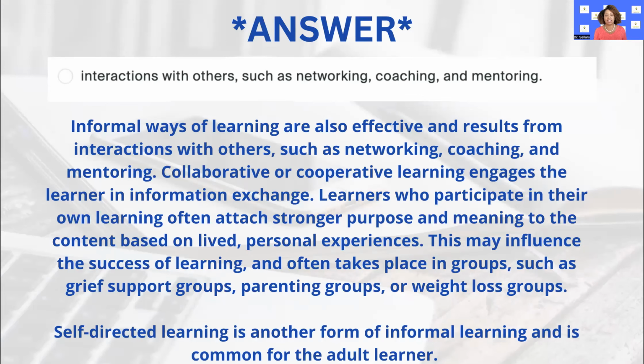We just talked about that. This is a form of collaborative or cooperative learning that's going to engage learners in that information exchange, allowing them to learn from each other, to leverage the lived experience of the senior nursing student, and for them to share that expertise and support the junior nursing student.